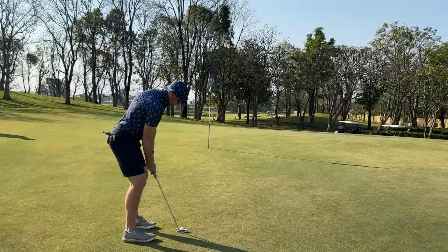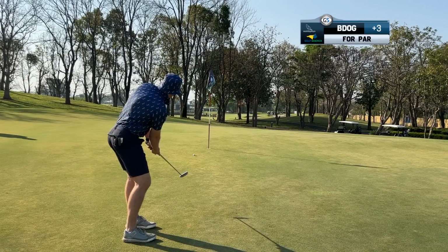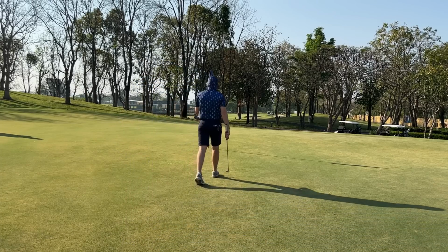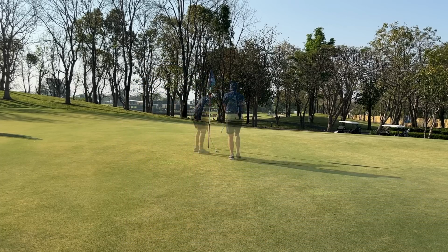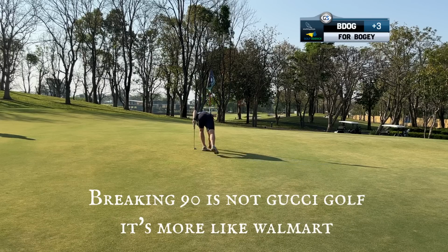Notice how B-Dog hits a drive into a fairway bunker, into another bunker, onto the green, and walks away with an easy 5 on the stroke 3 index hole with 0 impressive golf shots. That's superb scoring.